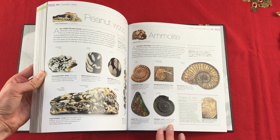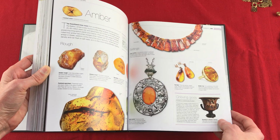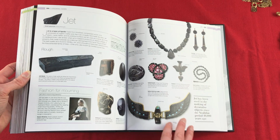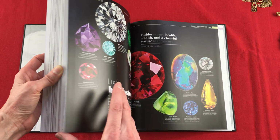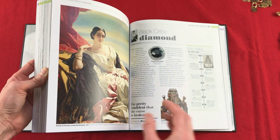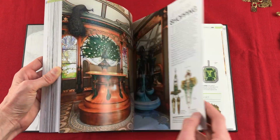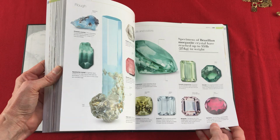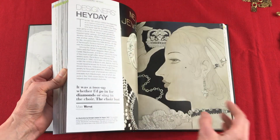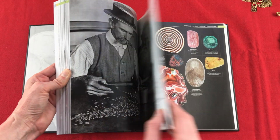So it goes through all the different gems from their original form to being polished and cut, and examples in jewelry as well. So here's some of amber, jet. So for $20, this is just an amazing resource. I love Fabergé. So just to give you an idea, jewelry shopping. Look at the emeralds. I should have bought a couple other copies.